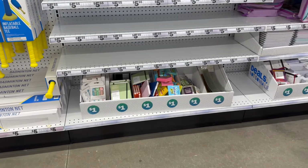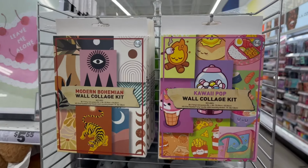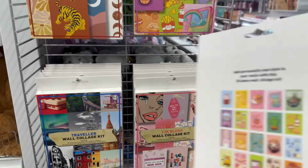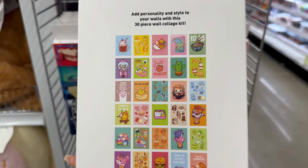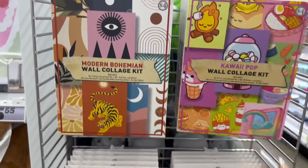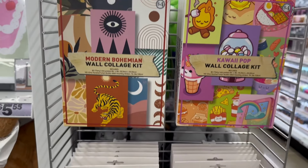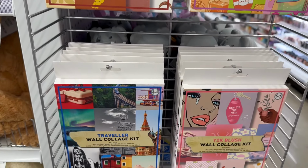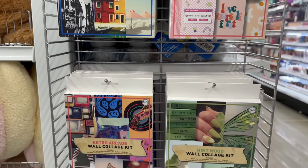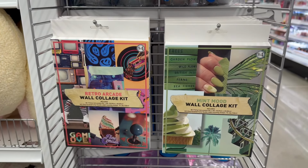Step back so you can see. Over here, these are going to be on my Instagram. They have these wall collage kits, so that is awesome. I believe these are $5. They didn't have the price. Like, everything just got put out, so this is all brand new items. They have a lot of different ones to choose from, and the pictures will all be on my IG.